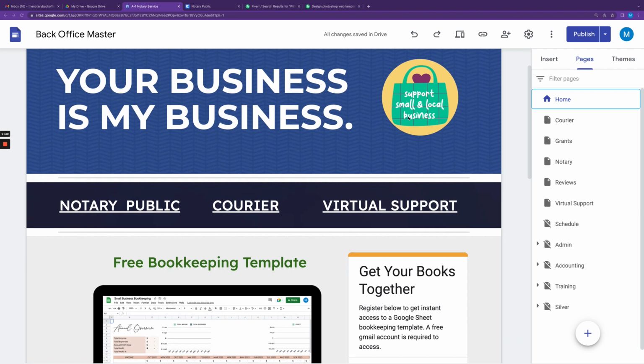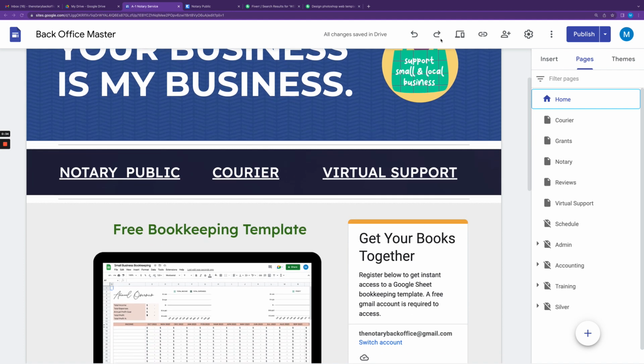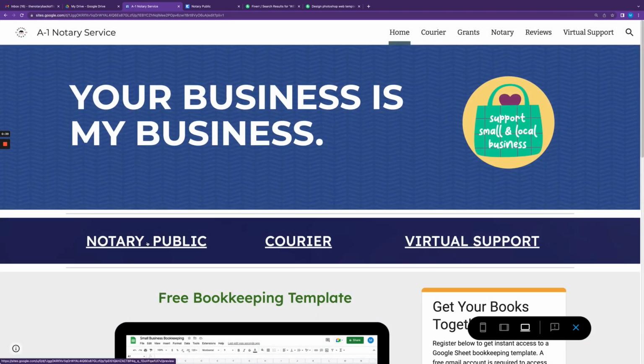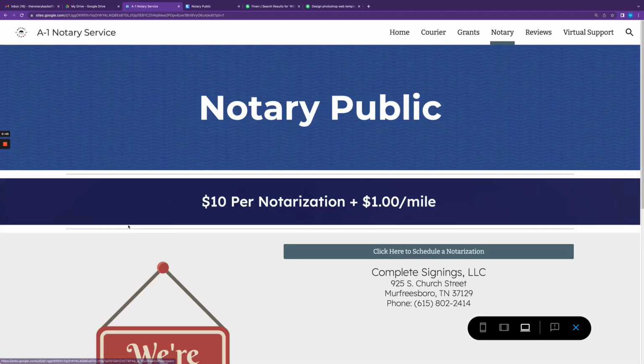You care about their business, you support local and small business, you're a notary public, and this is how you can go about helping them by taking advantage of your notary services, your courier services, or your virtual support. So let's take a look first at the notary services.